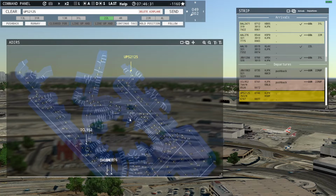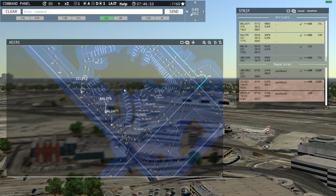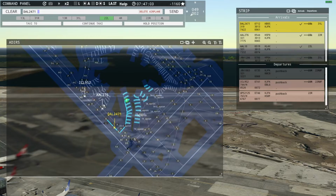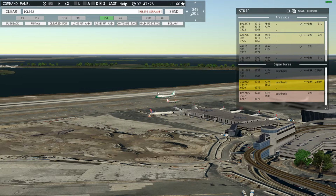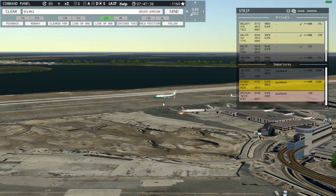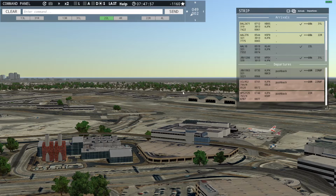Oh, we got UPS. Ground, 22 right pushback approved, UPS 2125. JetBlue 1900. Oh, there's a queen taxiing. Ground, UPS 2125 ready to taxi. Cathay 8888, runway 22 right, clear to land. Continue taxi, UPS 2125.